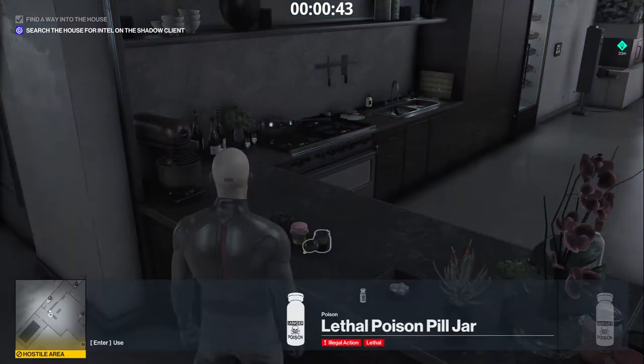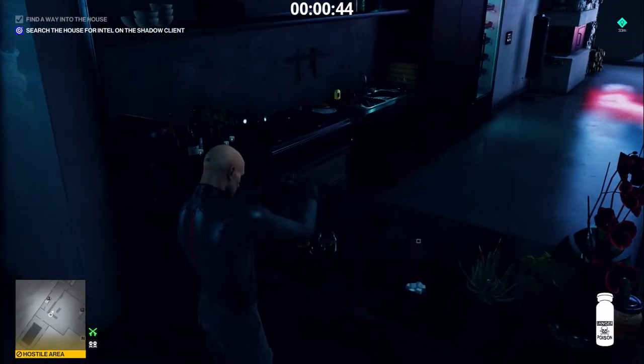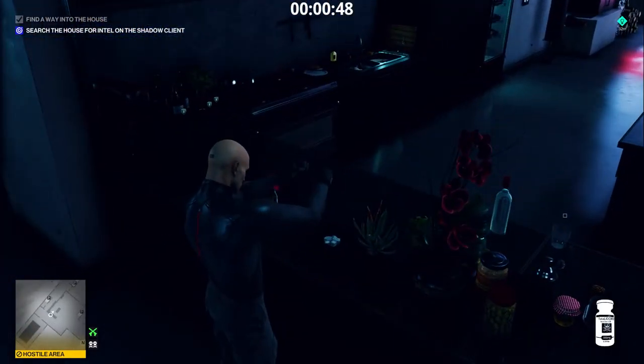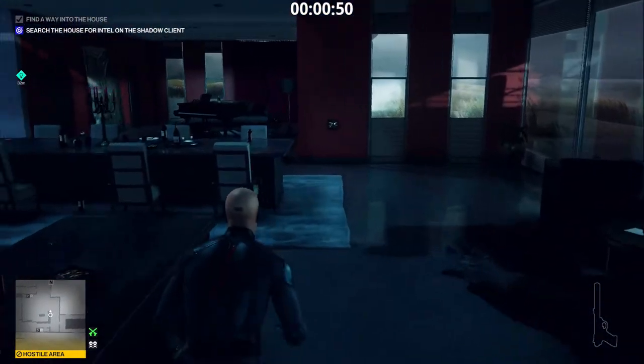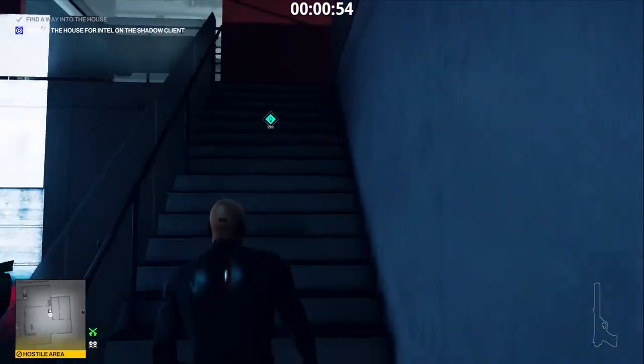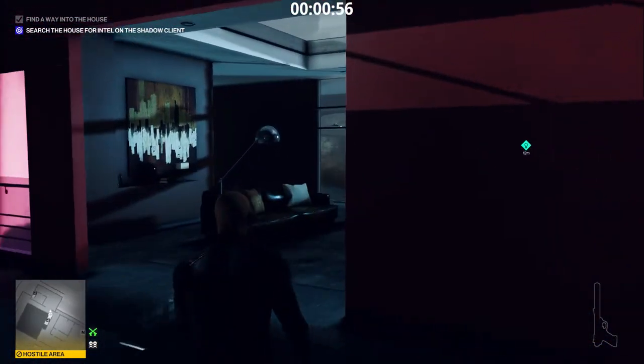Poison the honey with lethal poison. Poison the sugar with lethal poison. If the only poison you have is the one you retrieved from the bathroom cabinet, just poison either the sugar or the honey and hope Alma chooses the poisoned substance to sweeten her tea.